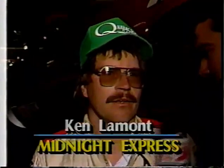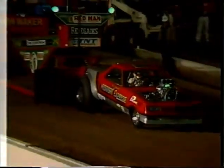Coming up, the defending champion, Bad Dog, driven by Mike Stowe. A little short of first place. If you had a second chance, what would you do different? Well, I'd put a little more gear in it. The tire speed wasn't quite enough for this kind of track.